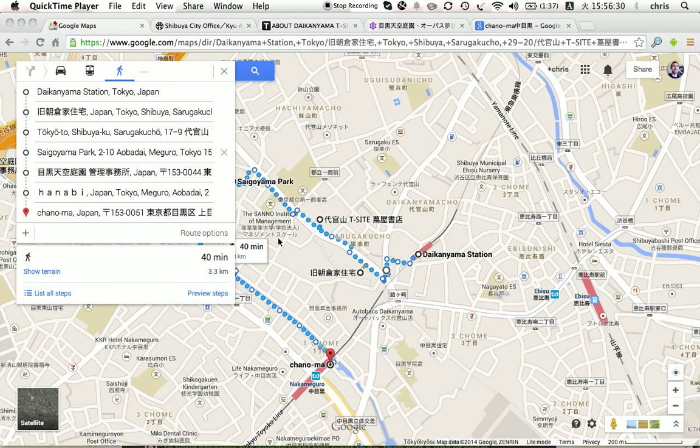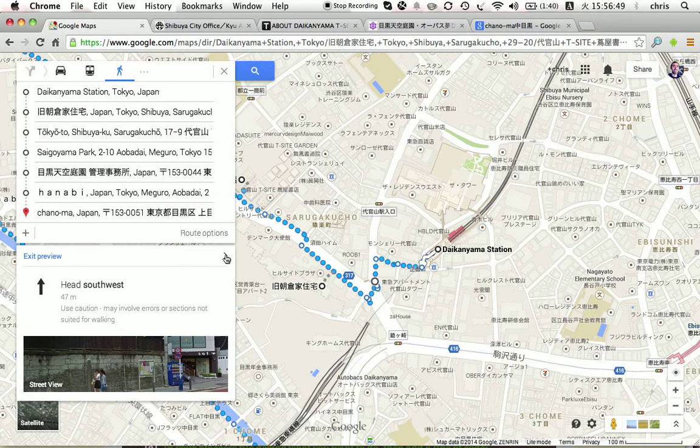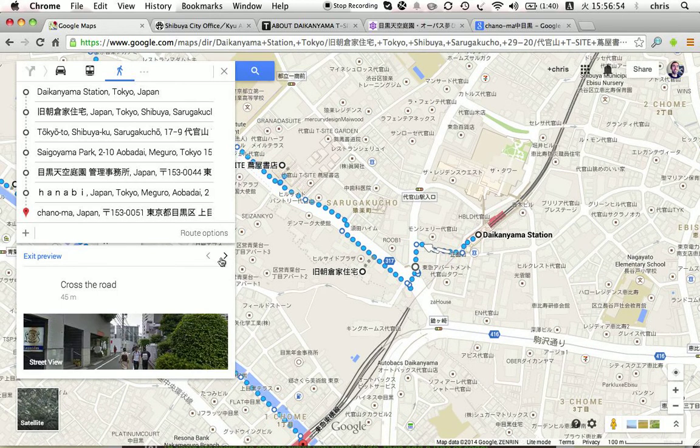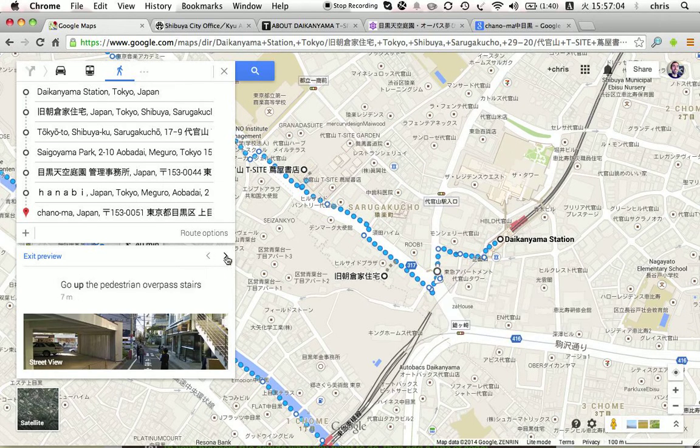So here's a little itinerary that I've prepared to show you some slightly unusual highlights of the trendy, or oshare, Daikanyama and Nakameguro neighborhood. You start by heading to Daikanyama station and leave through the main exit, and then you head along till you get to the main road. Don't worry, I'm going to link to these directions so you can examine them at your leisure.